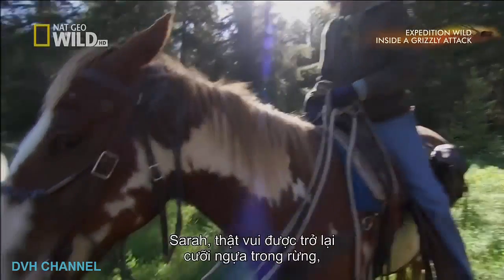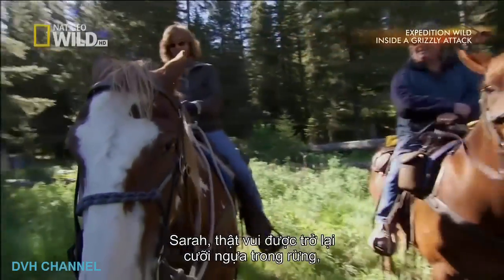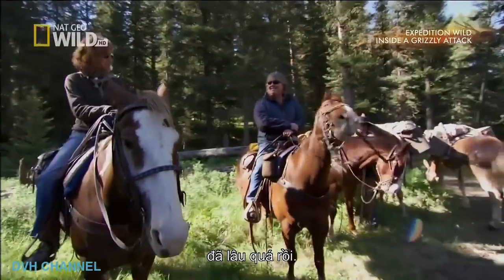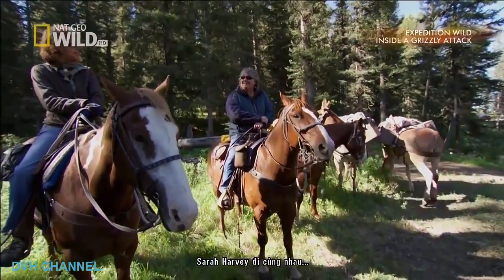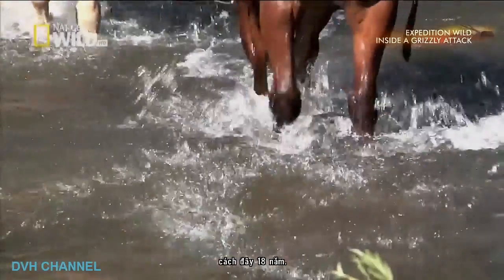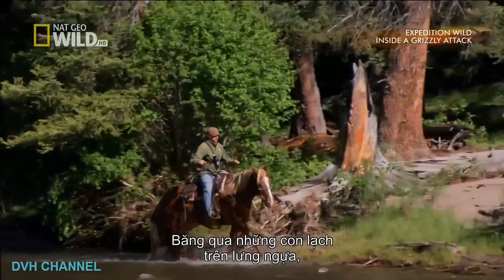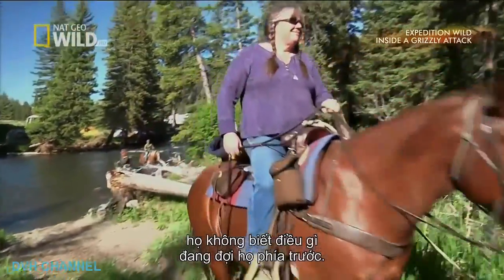Oh, Sarah, it's good to be back with you on a horse in the woods. It's been a long time. The last time Sarah Muller and Sarah Harvey were together on this trail in Yellowstone was 18 years ago, crossing Slough Creek on horseback. They had no idea what lay waiting for them on the other side.